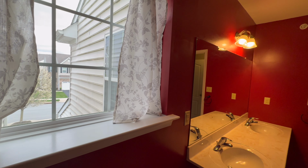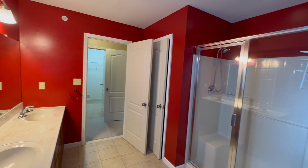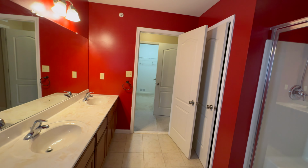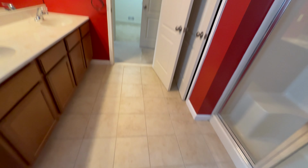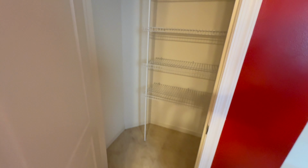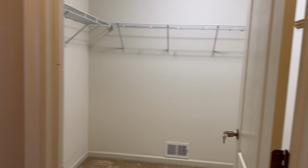I can't tell you how much I love having a bathroom with a window in it. Oh my goodness. And a closet. How awesome. I think the floors are tile. Oh, I like it. Oh, I love it. I would put a light in here. Hi, I like that. Look at that sprinkler. That's awesome. I like that the bathroom is right across from the closet.